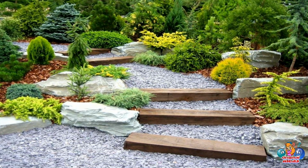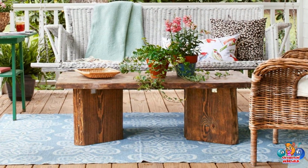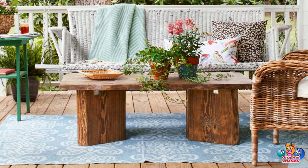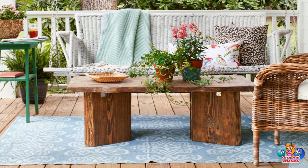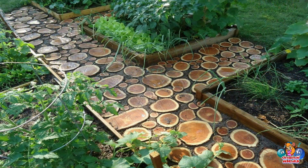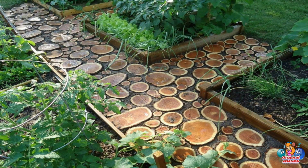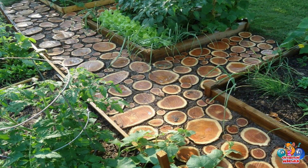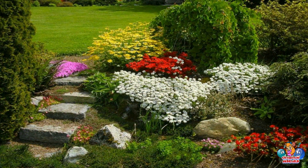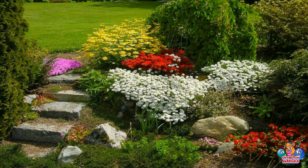What are some creative ideas for garden decor? Repurposed items. Use old furniture, ladders, or other items to create unique garden decorations. Wind chimes. Hang wind chimes from trees or other structures to add a musical element to your garden. Birdhouses. Hang birdhouses from trees or other structures to attract birds to your garden.